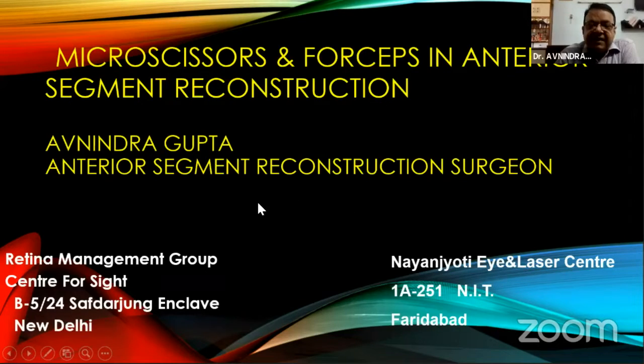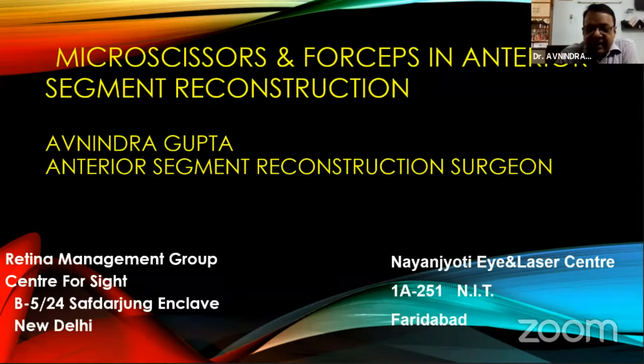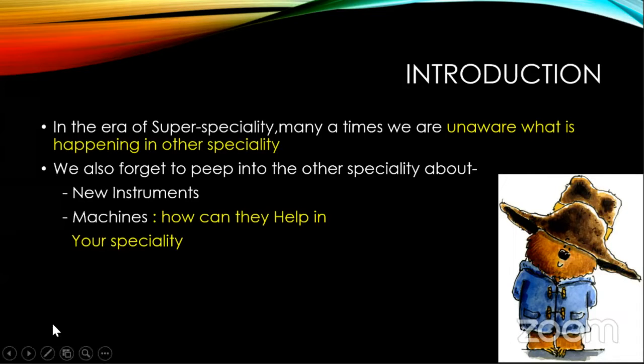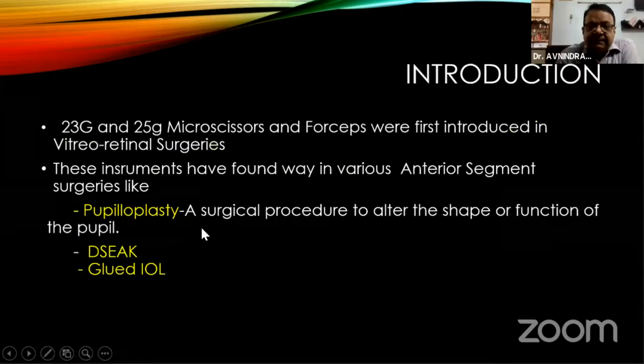Now I designate myself as an anterior segment reconstruction surgeon. It's a new upcoming branch, and I should ask other fellows and younger colleagues to join this branch, that is anterior segment reconstruction. In the era of super specialty, many a times we are unaware what is happening in other specialties. We also forget to peep into other specialties about new instruments, machines, how they can help in your specialty.